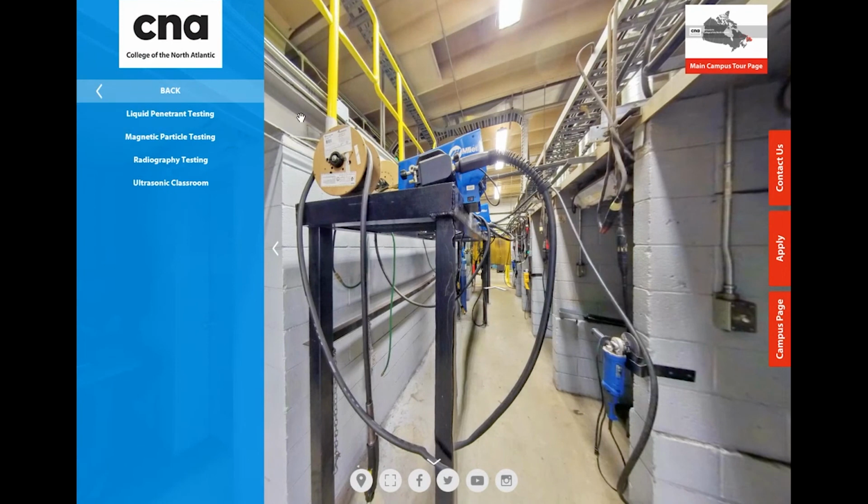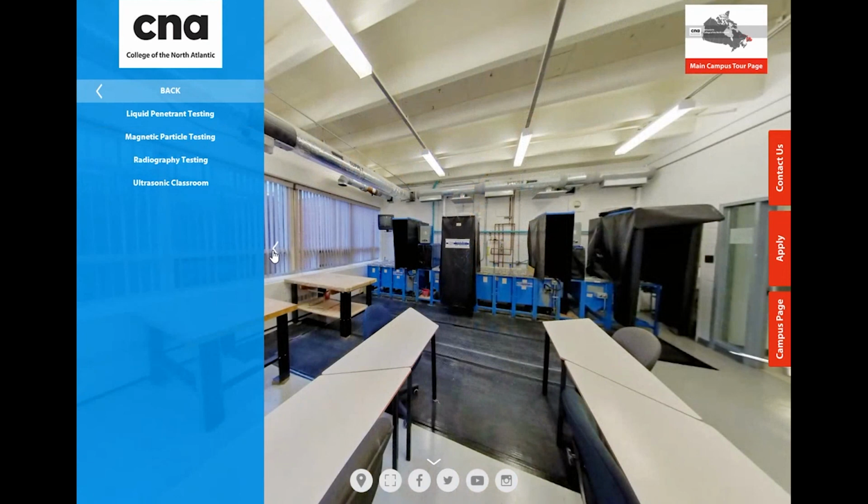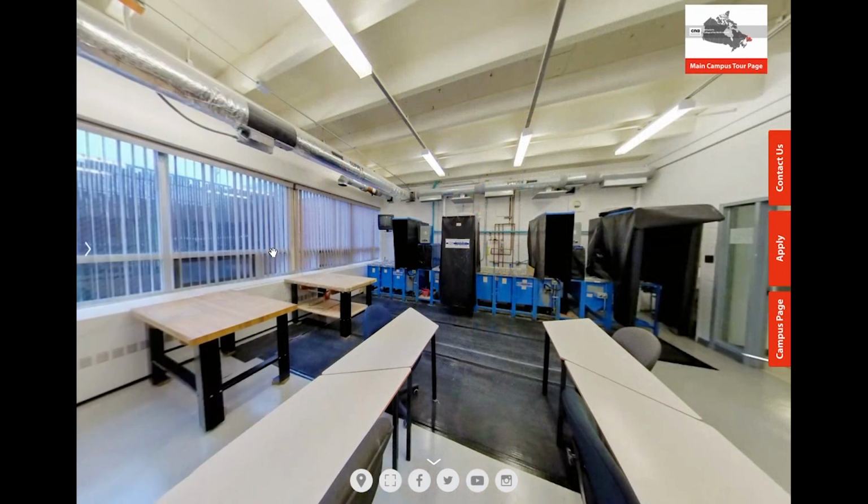So the non-destructive testing program is divided into 4 different disciplines: liquid penetrant testing, mag particle testing, radiography, and ultrasonics. These are just 4 different ways to perform a non-destructive test. I'll go to the liquid penetrant testing room first. So, non-destructive testing is basically the ability to test a structure to ensure its integrity without causing further damage to it. As I said, there's 4 different ways to do that.